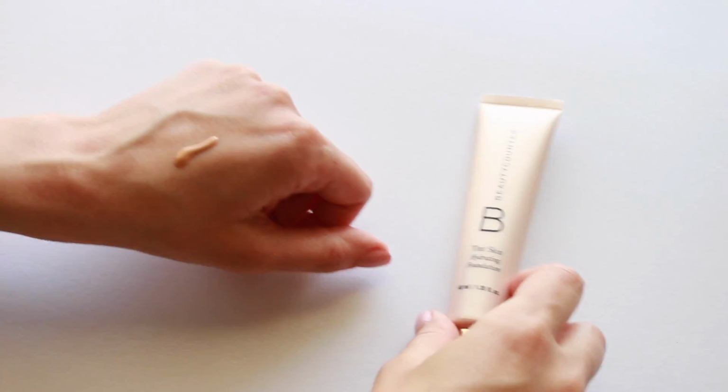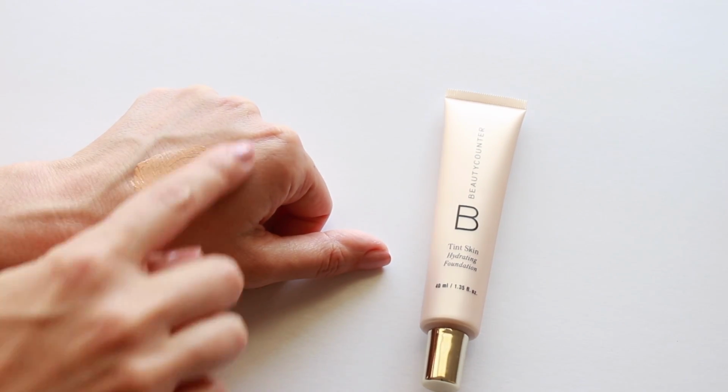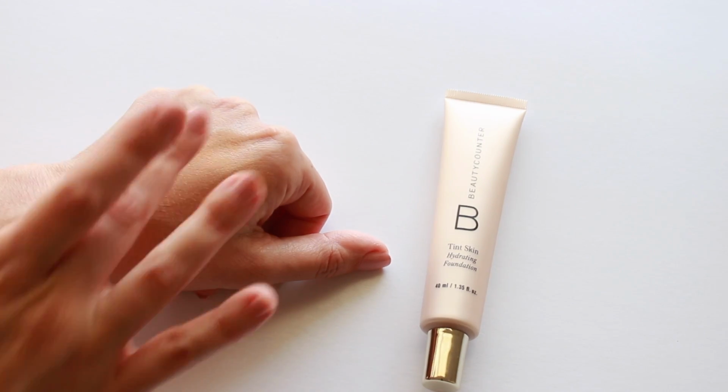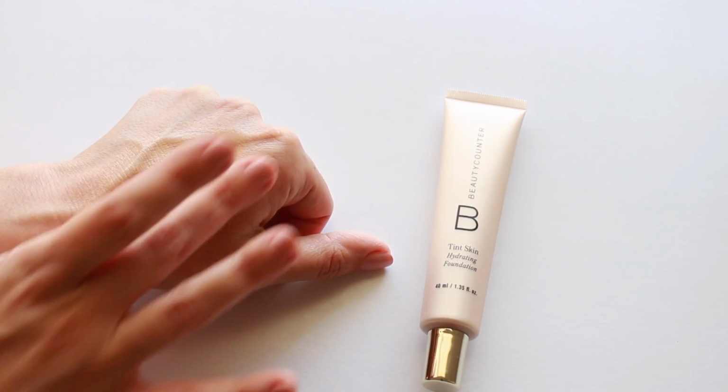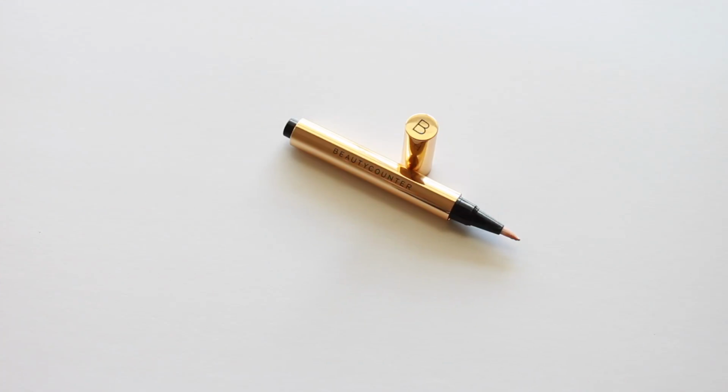This is the only foundation I've been able to wear lately after experiencing a serious reaction to a skincare product that left my skin stinging and peeling off for weeks. This was the only base product that agreed with my skin, did not irritate it any further, and did not enhance the dryness and the peeling.